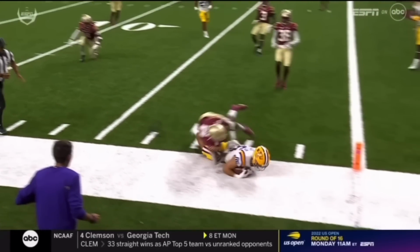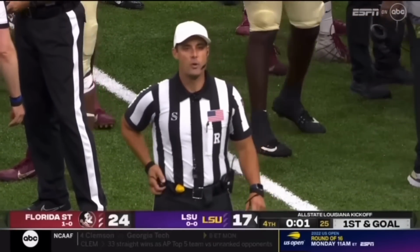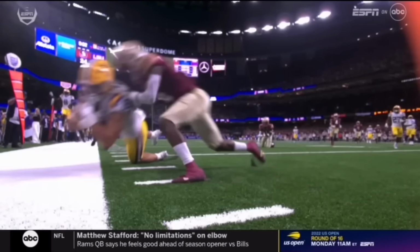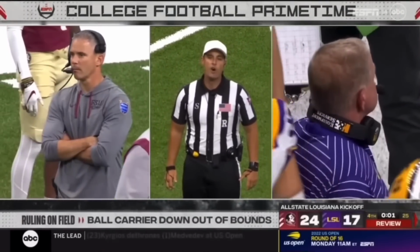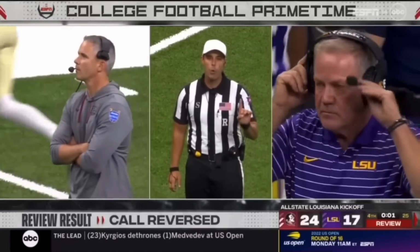It's tough to tell. Florida State is challenging that the runner was out of bounds. Previous play is under review. Either way, because of the amount of time that they'll have right now, it's close. Yeah, that left knee is out. Reviewing the play, the runner was down, in bounds for a first down. By rule, the clock will stop. LSU will have time for one play.